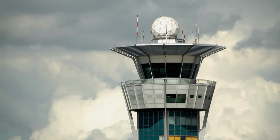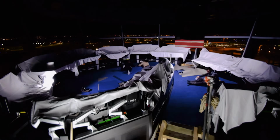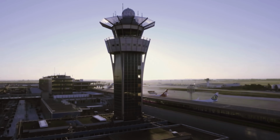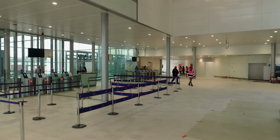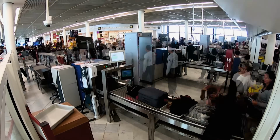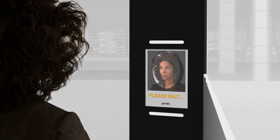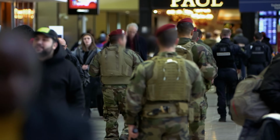A feat that the control tower also had to rise to. Thanks to virtual reality software, it underwent a total modernization in just 4 months, and without the slightest hindrance to air traffic control. That's some performance. The engineers took advantage of the work to improve airport security. Baggage scanning, firearm detectors, facial recognition passport control, state-of-the-art technology which tackles the growing threat of terrorism without passenger flow slowing down.